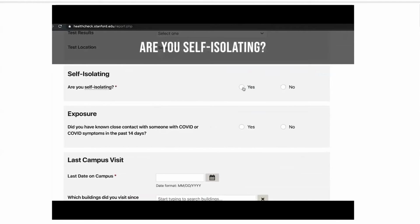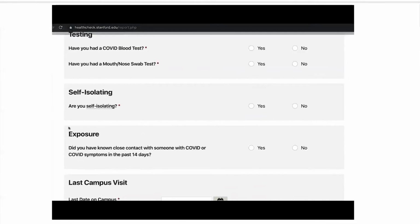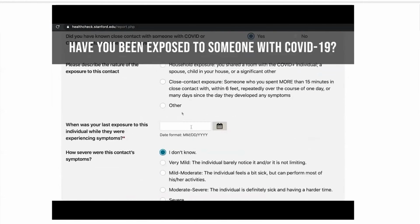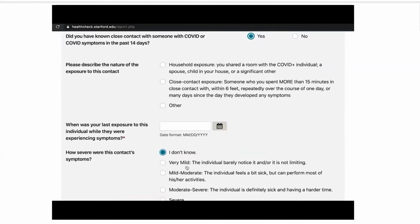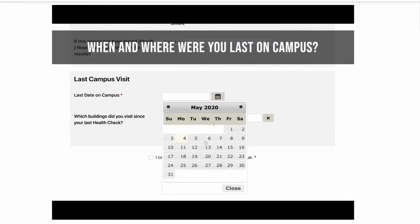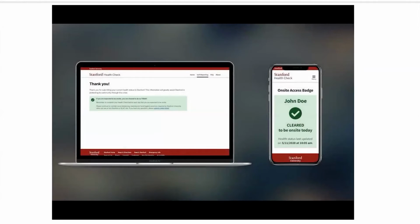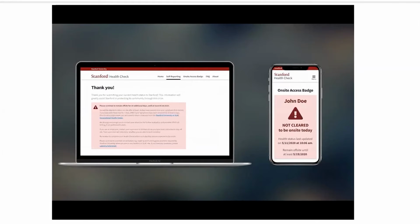Are you self-isolating or avoiding close contact with individuals inside or outside your home? Indicate where and when you started self-isolating. Next, we'll ask if you've had close contact with someone with COVID-19 or COVID-19 symptoms in the last 2 weeks, and for information related to the exposure. The final fields on the form ask for the last date you were on campus and which building. When you're done, select Submit Self-Report. The system will immediately let you know if you're cleared to be on campus that day. In some cases, you may be asked to stay off-site for 1, 3, 7, or 14 days.